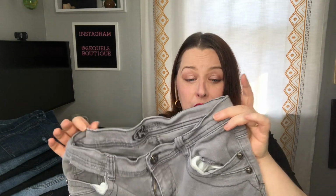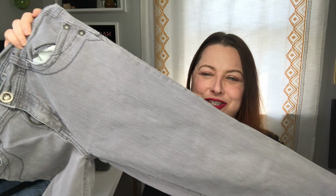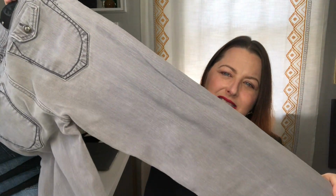Kaalu. Somebody feel free to educate me as to what this brand is. I don't remember off the top of my head. I have it in my spreadsheet somewhere. These are men's gray jeans. They are nice. They seem like nice quality too. They have the cute flat pockets. They're really nice. I like them. They're definitely in the mix.